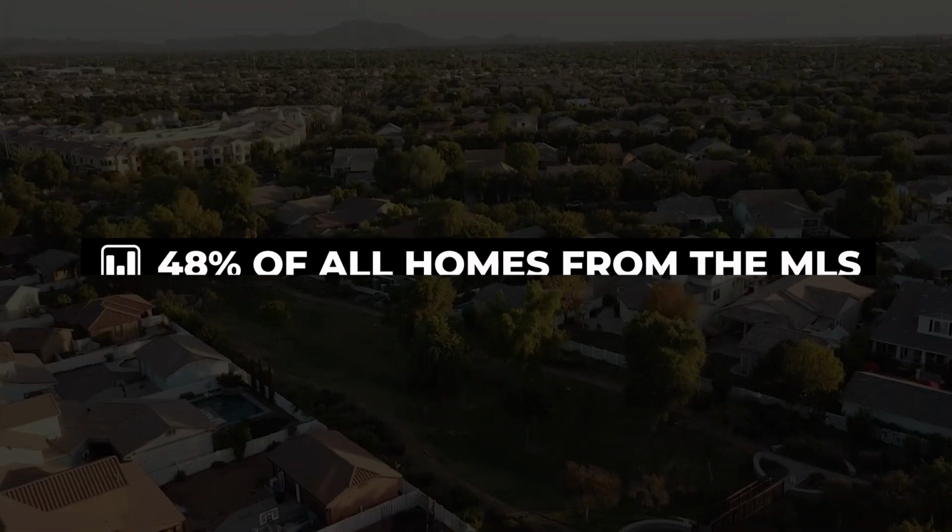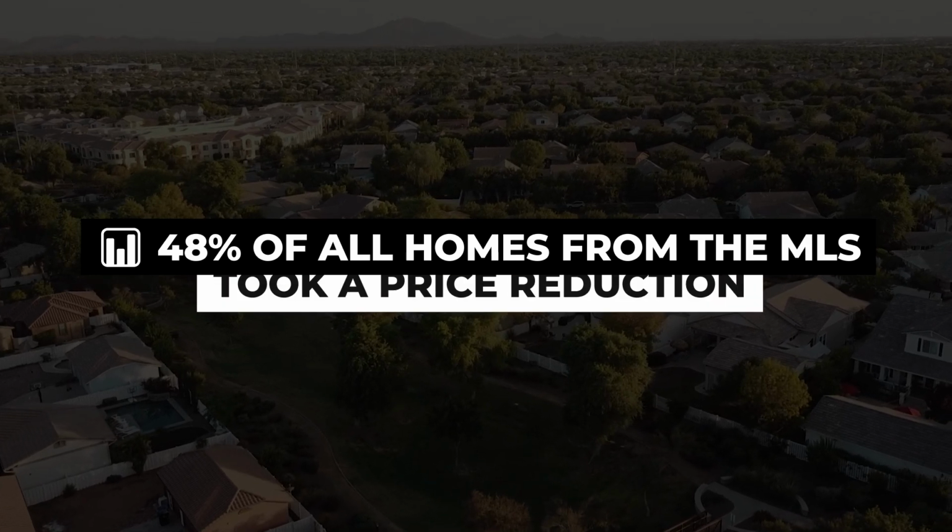So as they see your home hit the market, they may think it's overpriced, they may think it's priced correctly, but if they think it's a bit overpriced, they're going to wait. And the reason why is 48% of all homes in the Pikes Peak MLS in the month of May took a price reduction. So buyers are seeing price reduction after price reduction, and this hits their email, just like yourself on a home search. And most homes have a 2.5% price reduction before they're on a consideration list for a buyer.